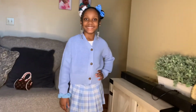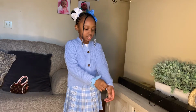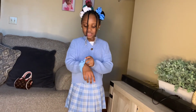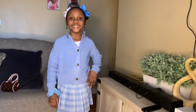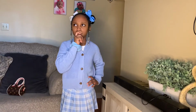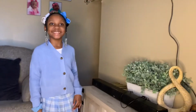I think it's girly. I think it's preppy. What you think? I like it. It's really pretty. And blue is also one of my favorite colors. And the scrunchie, I really like it because it's really stretchy. Yeah, so it's giving you kind of a fashion look style. Definitely like it. 1 out of 10. 9. All right, we got a 9. So, yep, here we go, y'all.